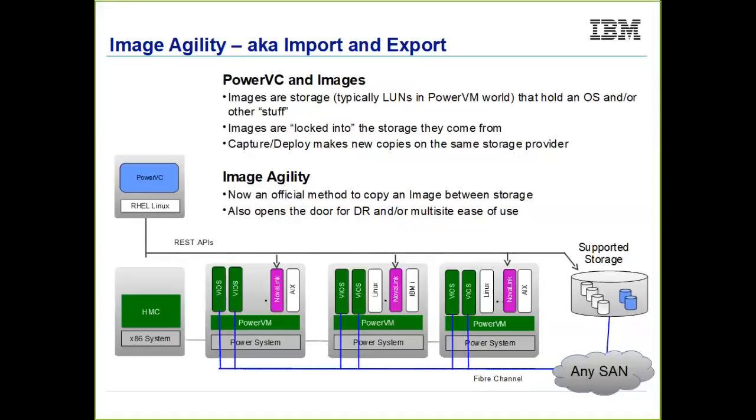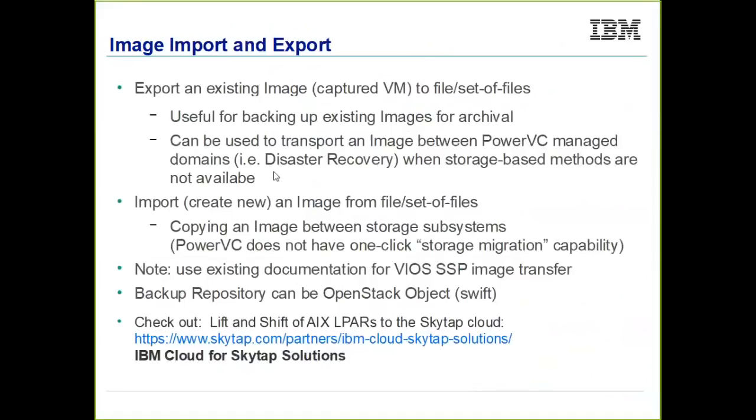So I mentioned before we're making copies of LUNs in the storage array. If I want those copies to be on another storage array, well, I've got to find a way to do that. And the image agility capability in PowerVC allows me to do that quite easily. So I kind of already mentioned this.